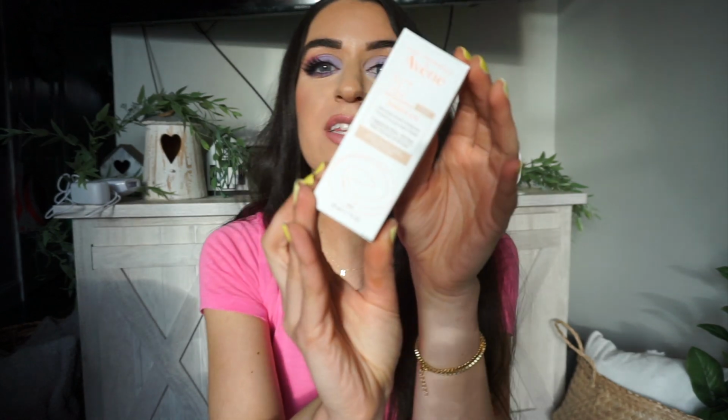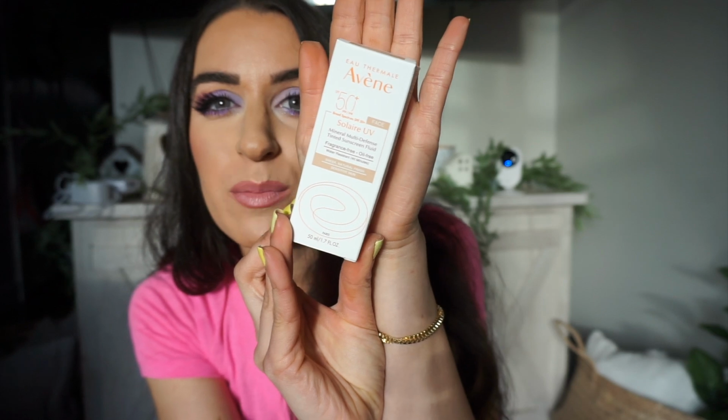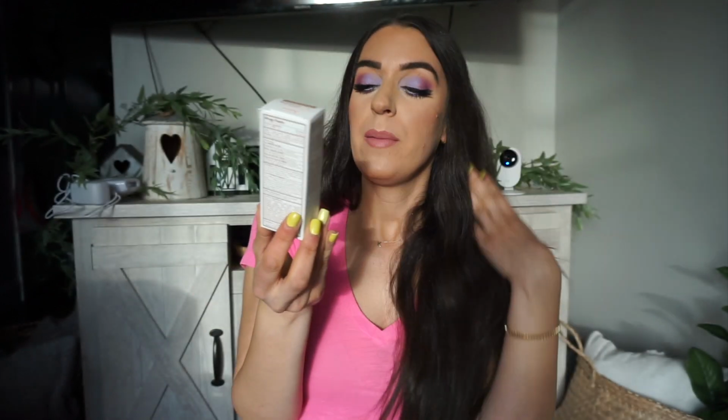Next, we have a package from Eau Thermale Avon, and I've actually never tried this brand before. I've heard of them but never tried them. This is their Mineral Multi-Defense Tinted Sunscreen Fluid. It is fragrance free and oil free, and it is basically a tinted sunscreen.